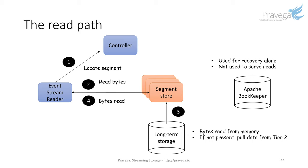The data in Bookkeeper is not used for reads. At this point, it's only used for recovery purposes. So if a segment store instance crashes and it needs to recover the data for a particular segment container or set of segment containers, then you will use the data in Apache Bookkeeper ledgers.